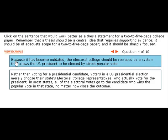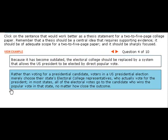Okay, here we go. Because it has become outdated, the Electoral College should be replaced by a system that allows the U.S. President to be elected by direct popular vote. That's the first one. Number 2. Rather than voting for a presidential candidate, voters in a U.S. presidential election merely choose their state's Electoral College representatives who actually vote for the president. In most cases, all of the electoral votes go to the candidate who wins the popular vote in that state, no matter how close the outcome.